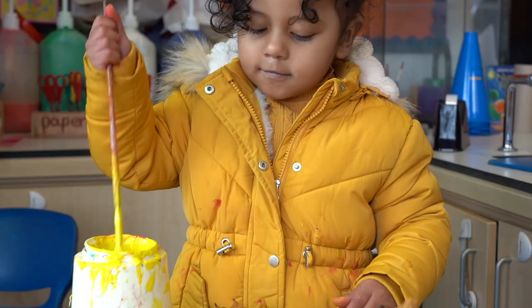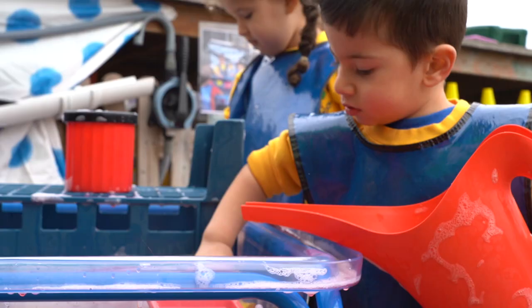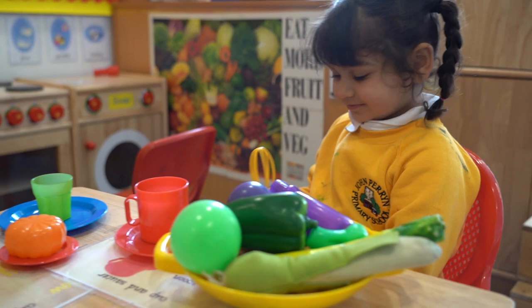Hello, my name is Mrs. Patra and I work here as a nursery class teacher. And it's really nice to work here. I love working with the young children and see their lovely smiling faces. It makes my day. Hello, I'm Karen Baker and I work in nursery class Acorns. I love coming to John Perryn's Primary School because I love helping the children explore.